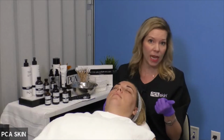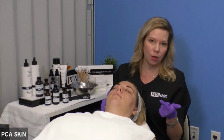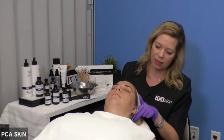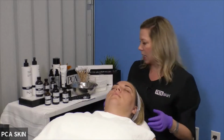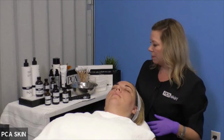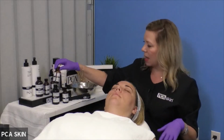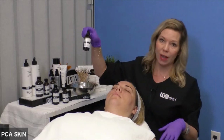We're using kojic acid, we're using L-arbutin, we're using citric acid, and so a really nice addition to target that overproduction of melanin. For today's demonstration, I'm going to use this 6% formulation, which is referred to as our Sensi peel.